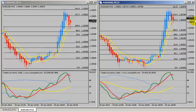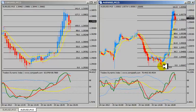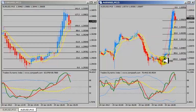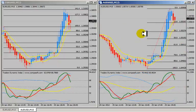And in the case of the Aussie dollar, if I zoom in just a bit here and flip this around, let's just see what the retracement was. Okay, there we go. And I'll zoom back in. Look at that, right to the 23.6. So you could catch part of that move to the downside, and even if you didn't get right at the top, there's the potential to get 10 to 20 pips just in that retracement.